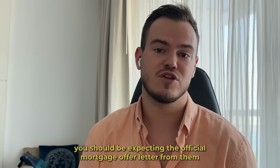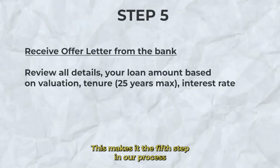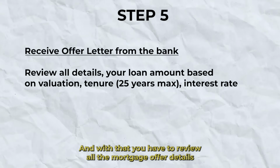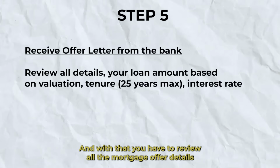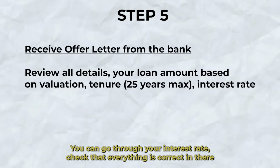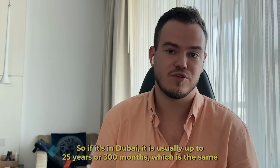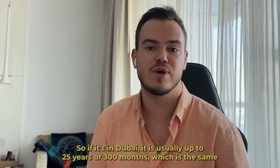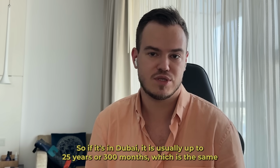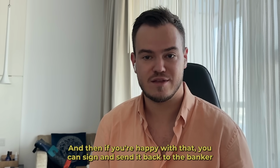you should be expecting the official mortgage offer letter from them. This makes it the fifth step in our process, and with that you have to review all the mortgage offer details. You can go through your interest rate, check that everything is correct in there, check the tenure of the loan. So if it's in Dubai, it is usually up to 25 years or 300 months, which is the same. And then if you're happy with that, you can sign and send it back to the banker.